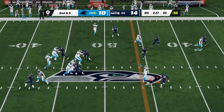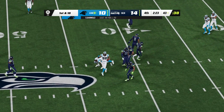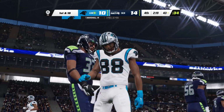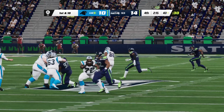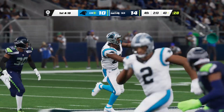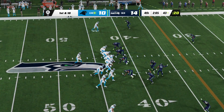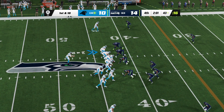Darnold to throw again. He's got a man. That's Marshall. And he'll be brought down on the other side of midfield at the 43. So from Seahawk territory now, it's first and 10 at the 43.